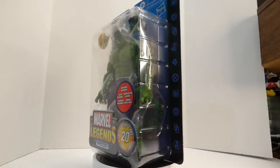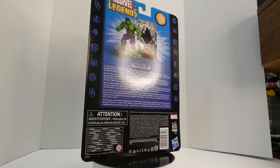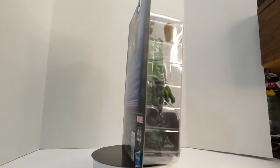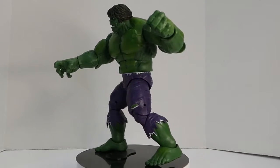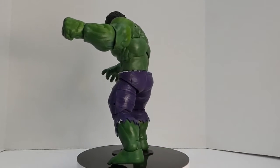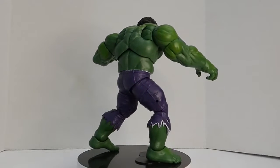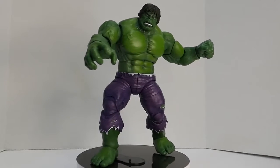Now I'm going to say I've stayed away from the 30th anniversary Cap and the 30th anniversary Iron Man simply because I really feel like the Iron Man didn't bring anything new into the figure, and the Cap's colors were just a little bit too bright for me. I thought the Cap's colors should have been a little bit more navy, and if they had been, I probably would have bought that one.